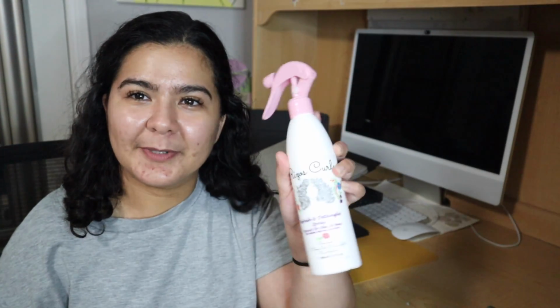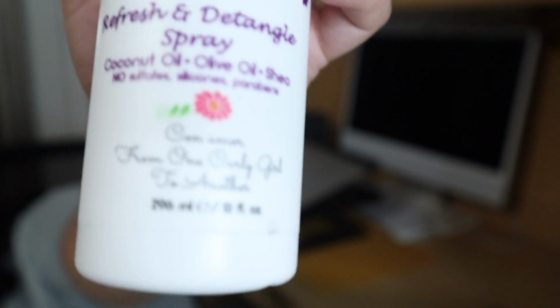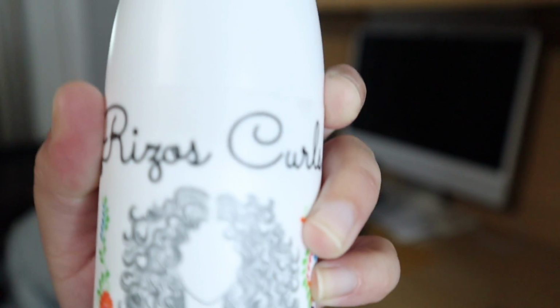Oh my god, it's too bright. Whatever, I'm gonna zoom it in right now. My Rizzles curl. I love the packaging. This top used to be pink, black. Now it's pink and it's really cute. I like it. I'm gonna set it right here.